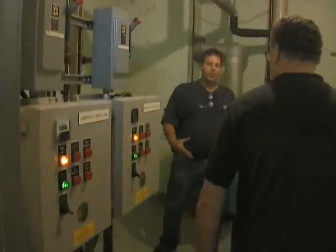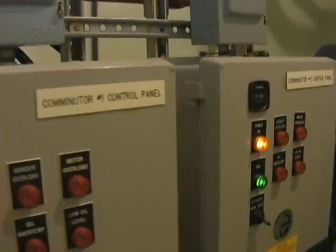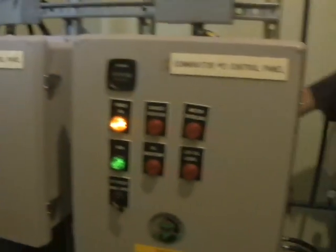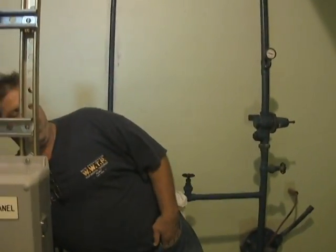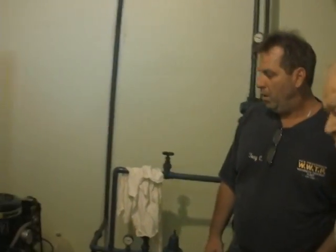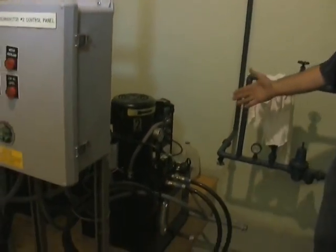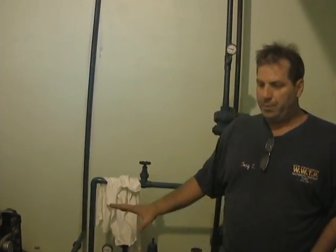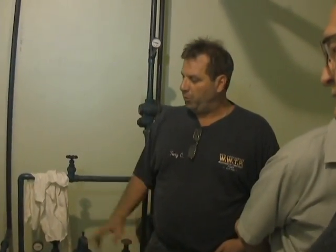These are the hydraulic units that run the channel monsters, the cutters. Both of them are running right now because we have a little bit more flow coming in. Normally we run one at a time. Oil changes are once a year on these particular units. We change the filters and the oil, and go through the lines to make sure we don't have any leaks or cracks. And this is actually what controls the channel monsters downstairs.